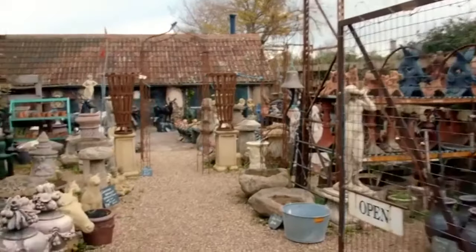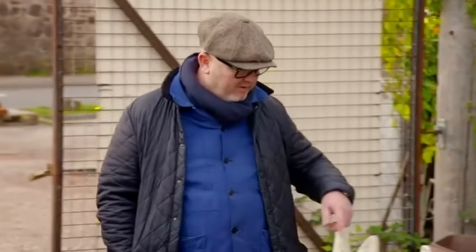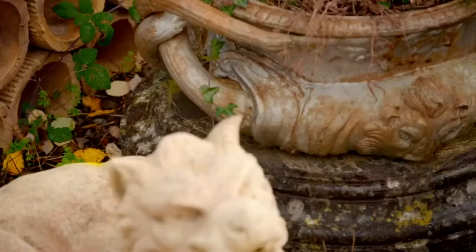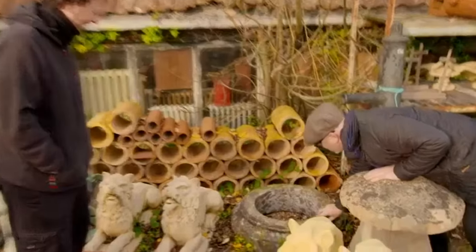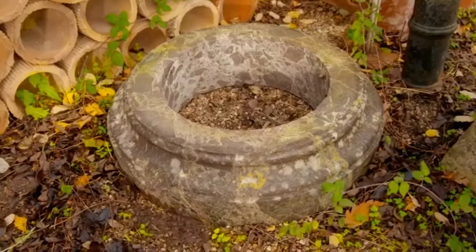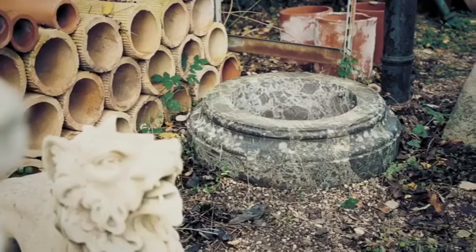God, look at all this stuff. Wow. Where on earth did you get that from? The marble base and the urn come from a local manor house. My God. It is a fossil marble base for either a column or a statue. But whatever it is, it's a fantastic architectural element. This is an exciting thing.